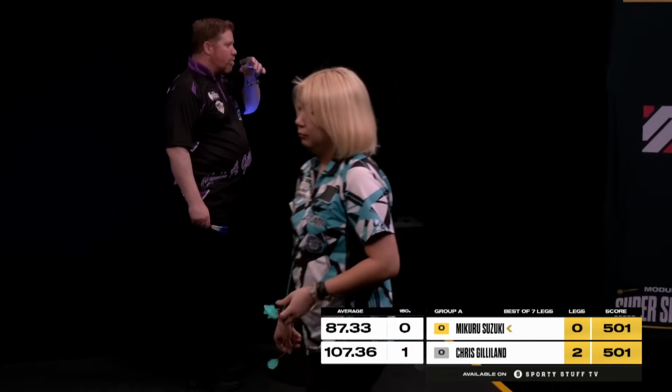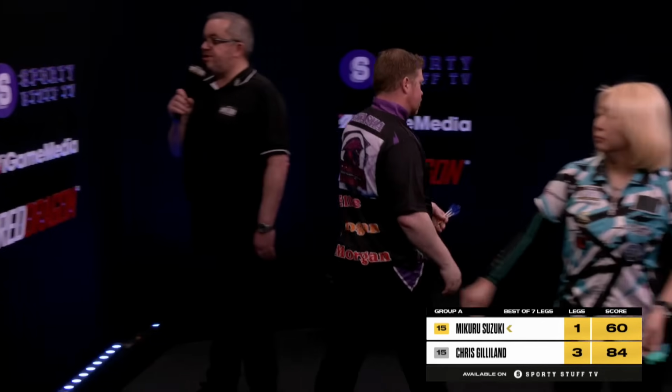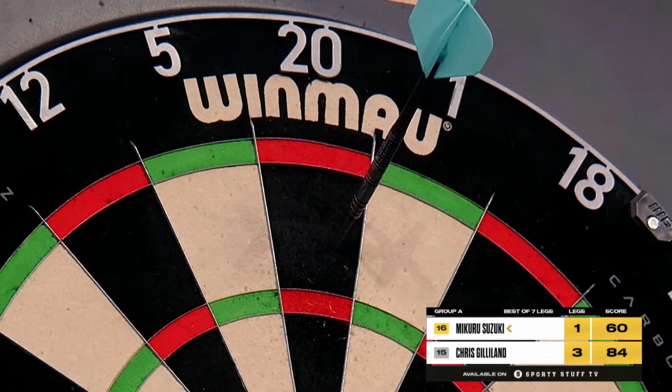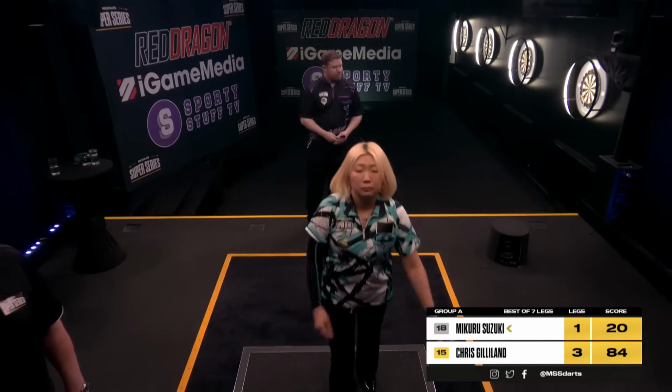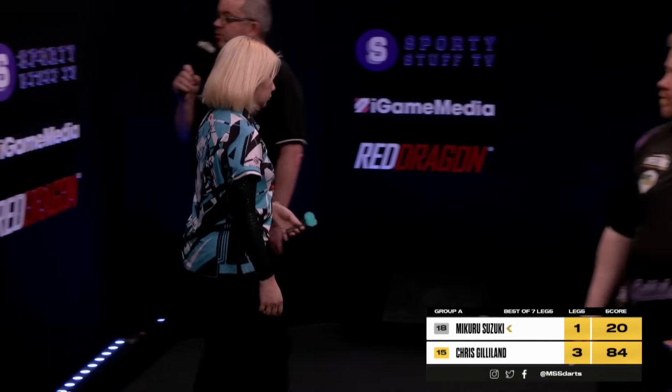And there we go. 107.36. Third leg, Mikuru to throw first. Game on. That requires 60. Retrieve the situation a little there. It's now Suzuki on 60. On a little under there. Not that far under 40. And I think you can see from the body language he's disappointed with that.